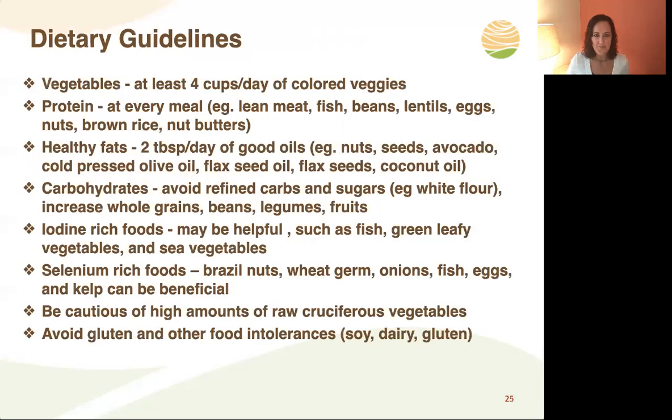and overall health. And then I already went through these dietary guidelines, just pulling out some key things here. Iodine-rich foods are fish, green leafy vegetables, sea vegetables. Selenium is a really important mineral for thyroid health. So Brazil nuts, wheat germ, onions, fish, eggs, and kelp can be really beneficial. And this is kind of interesting. One thing that people don't realize nutrition-wise is that cruciferous vegetables like broccoli, cauliflower, Brussels sprouts are goitrogens, so they can disrupt the thyroid. So typically we encourage you not to eat them in their raw form. If they're steamed or cooked, they don't cause quite as much disruption.